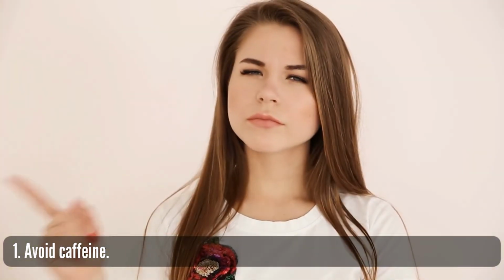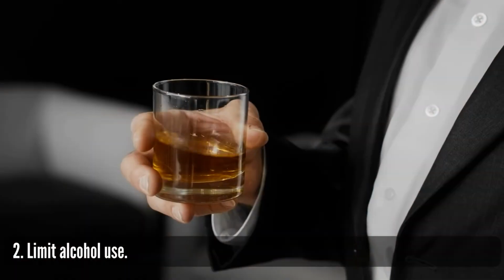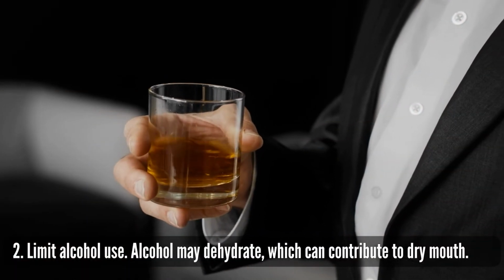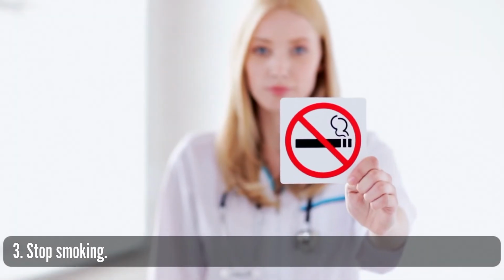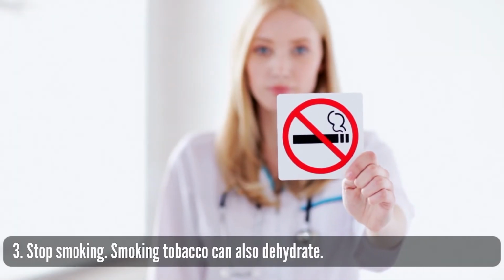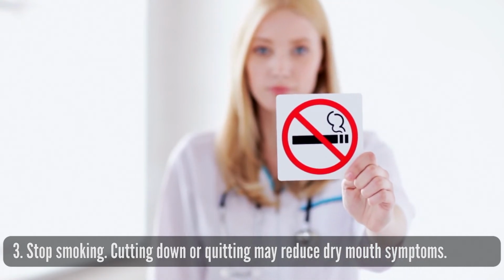Xerostomia home remedies. There are some home remedy options for xerostomia. Avoid caffeine. Caffeinated beverages can be dehydrating. Limit alcohol use. Alcohol may dehydrate, which can contribute to dry mouth. Stop smoking. Smoking tobacco can also dehydrate. Cutting down or quitting may reduce dry mouth symptoms.